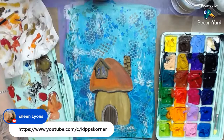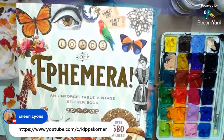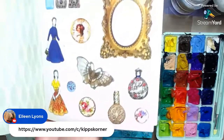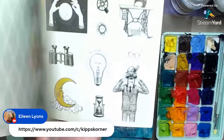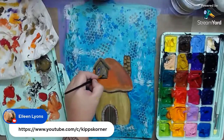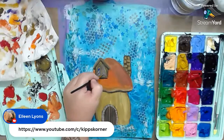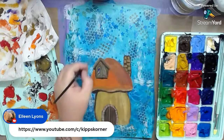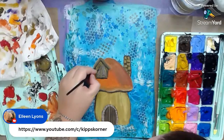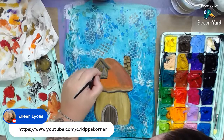Look at this book Mandy got me as part of my Christmas present. It's full of stickers. Oh, excuse us, CB. She has at least 11 of their molds. Of course. The really expensive ones. Oh, that looks like a nice book. It is. I can't wait to use some of those in my journals. Are they stickers? Yes, all stickers. It's called Loads of Ephemera, an unforgettable vintage sticker book. Over 580 stickers.